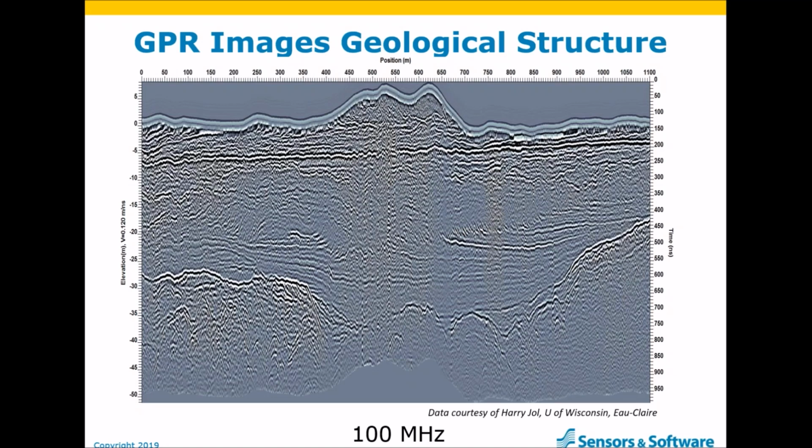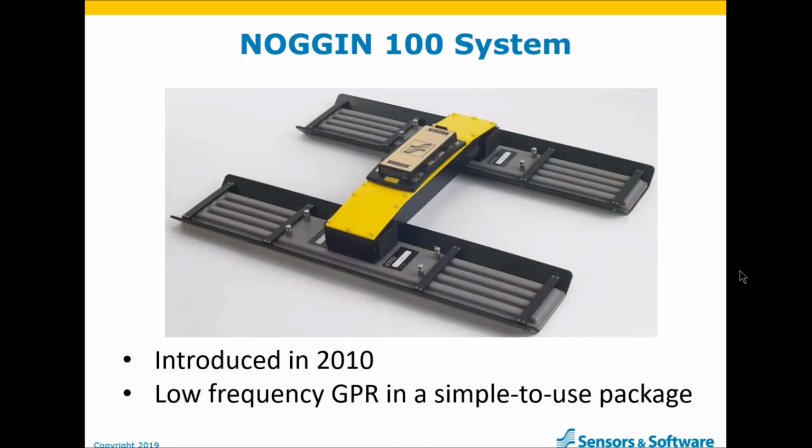Up until 2010, if you wanted to collect 100 megahertz data with a Sensors and Software GPR system, you needed to be using a pulseEKKO system. That's the one I showed in my first slide with all the antennas. The pulseEKKO system is very modular, but that modularity means it's a little more complicated to use. For example, the transmitter and the receiver have their own batteries and their own cables. We wanted to create a 100 megahertz system that was simpler and easier to use, more like our NOGGIN models.